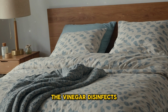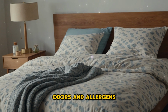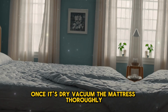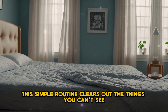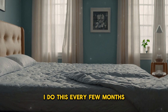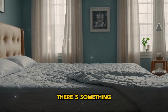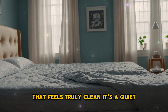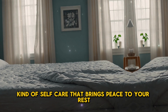The vinegar disinfects, and the baking soda lifts out moisture, odors, and allergens. Once it's dry, vacuum the mattress thoroughly, using an upholstery attachment. This simple routine clears out the things you can't see and helps you breathe easier at night. I do this every few months and always notice the difference in sleep quality. There's something deeply comforting about lying down on a mattress that feels truly clean. It's a quiet kind of self-care that brings peace to your rest.